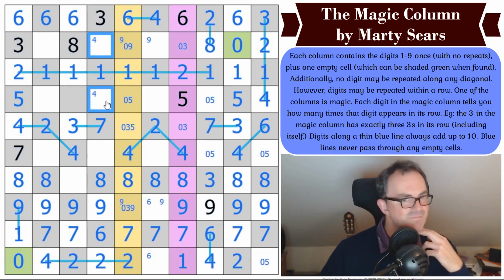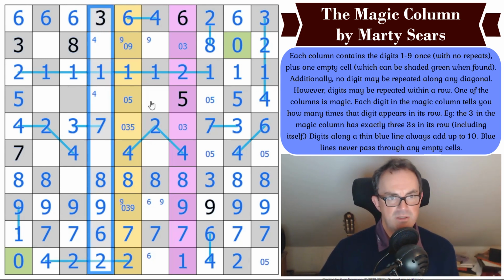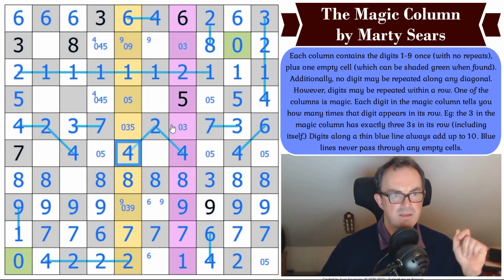I don't know. Maybe that's possible then. All right, let's check this column then. We need 0, 4, and 5. So that cell is 0 or 5. 5s? Oh, they're all in the same row, which is weird. So these are 0, 4, or 5. I don't understand that. That's so strange.